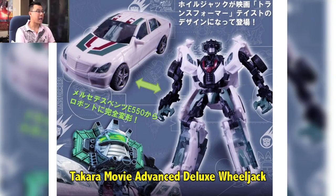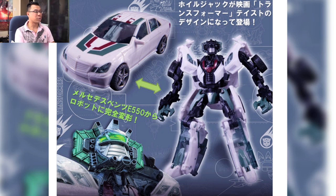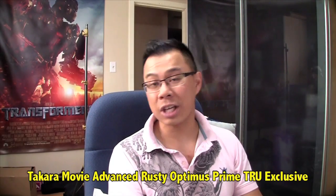Now let's take a look at exclusive figures from Takara, and what we have right here is a more clear promo shot of Wheeljack, and Wheeljack is the Q mode from Transformers Dark of the Moon, and all they did was replace the head. Okay, and what's really cool is we got more information about it. Apparently he's being released in August, and he is an Aeon exclusive. So if you are in Japan, which most of you aren't, then you can find Wheeljack at the Aeon store chain.